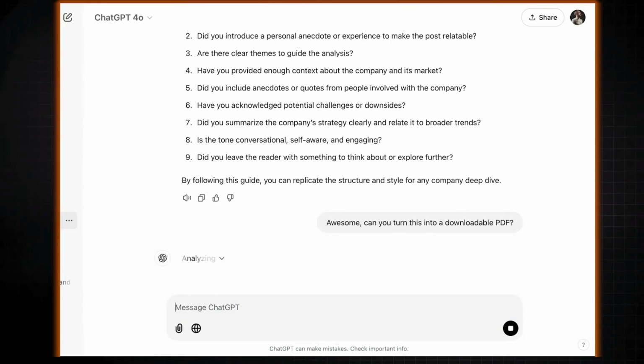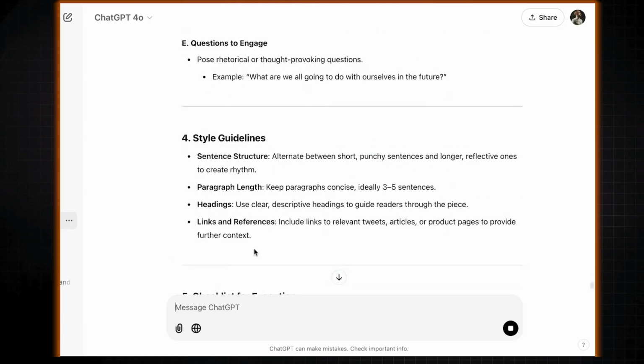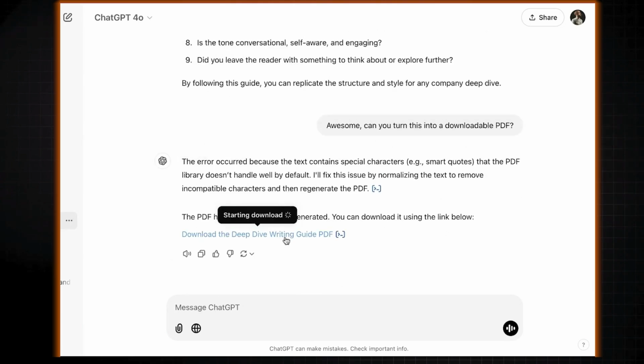Why is it taking so long to create a PDF? I don't think it can create PDFs actually, so I don't know why I asked it to do that. Well, it's worth asking. All right. Oh, it does do PDFs.